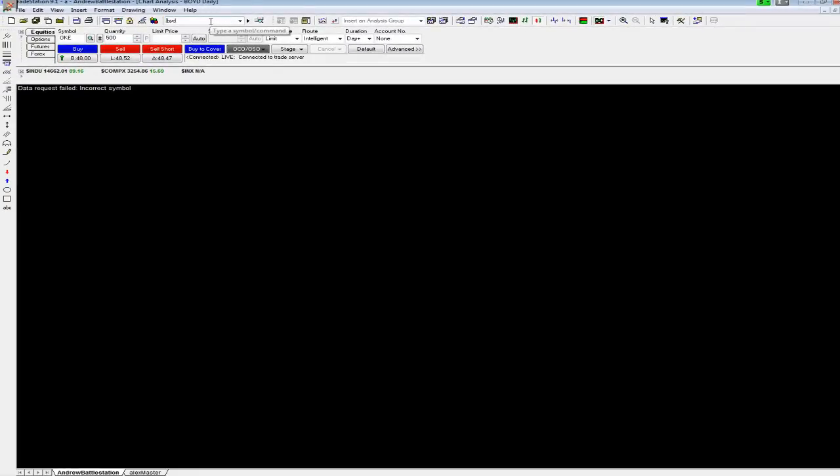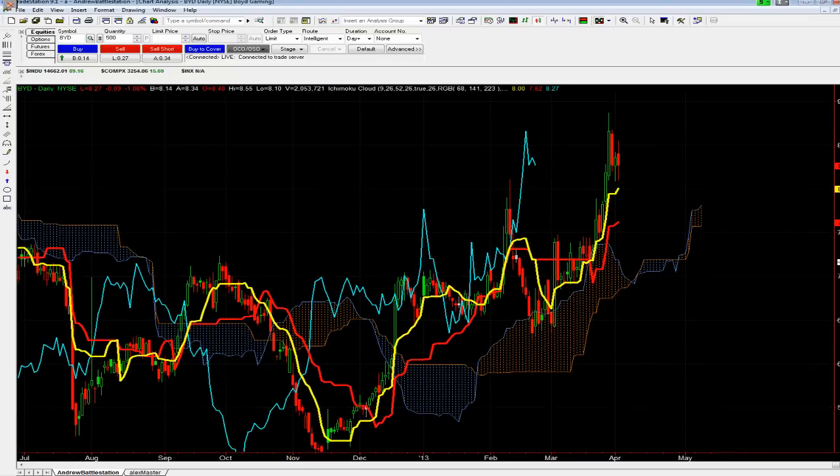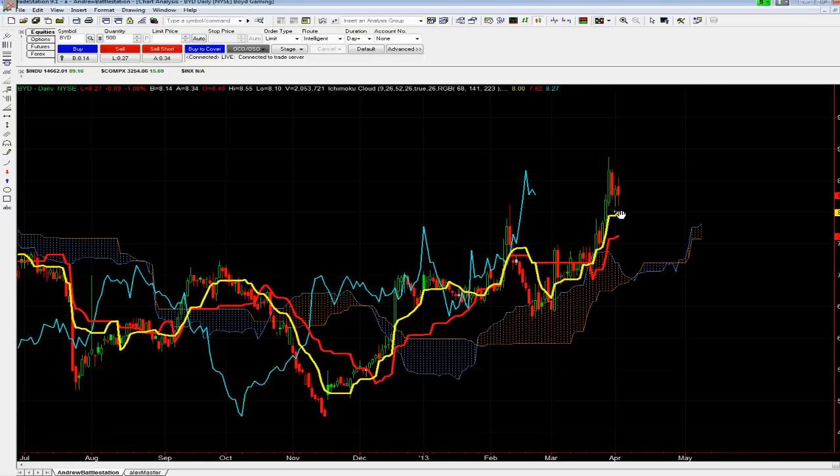Let's look at Boyd on the daily chart. I think this is a much better setup. If we see here, everything we need is right here. Okay, the 9-day moving average is above the 26. Number one has been met. Number two, it is above the Ichimoku cloud. Number three, 26 days ago was much farther away than where it is now. So it has plenty of room to run to the upside.